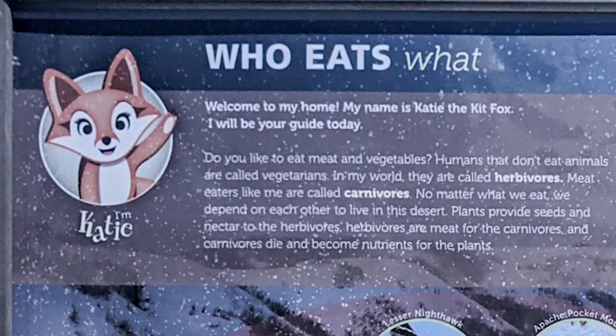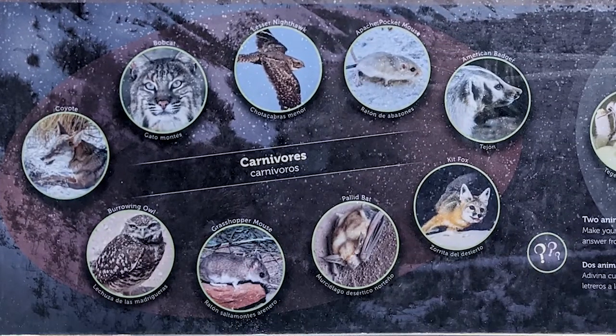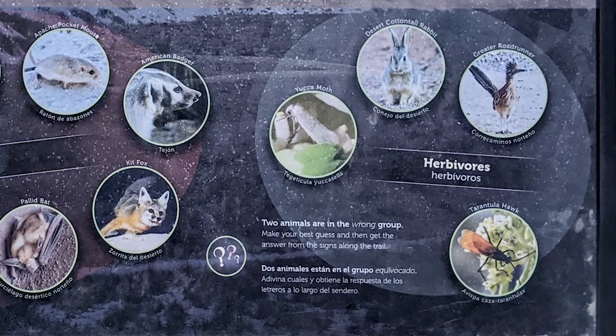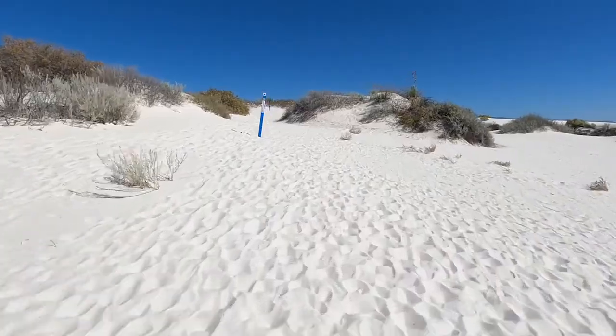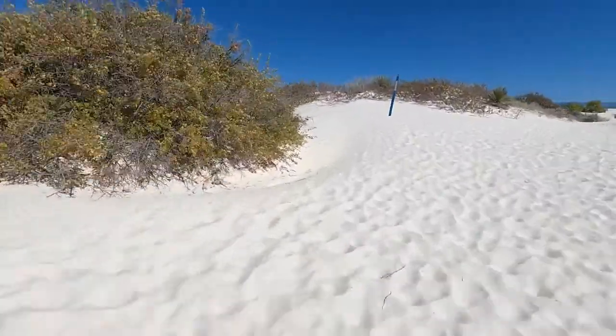Our tour guide today is Katie the Kit Fox, and she welcomes us to her home. No matter what we eat, we depend on each other to live in this desert. Plants provide seeds and nectar to the herbivores. Herbivores are meat for the carnivores, and carnivores die and become nutrients for the plants.